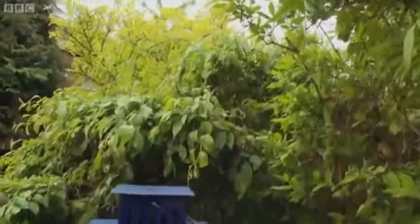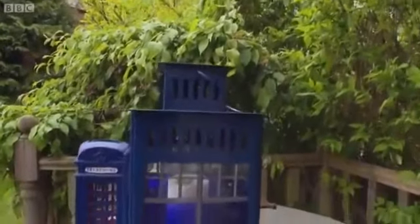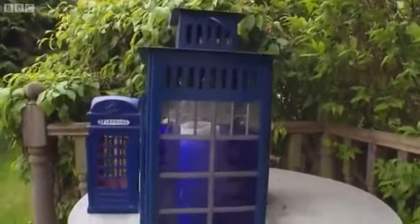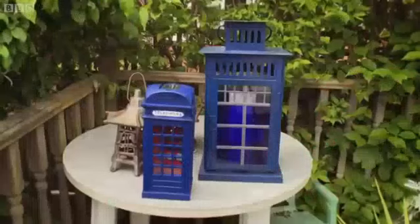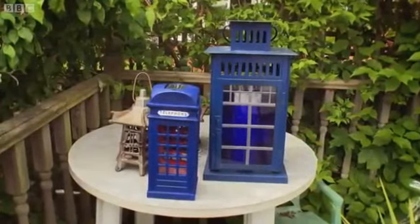And I can see there's a couple of TARDISes over there. You're a Doctor Who fan, clearly. I am. Kev humours me. You're clearly a very colourful character. Would you like your personality to be reflected in the garden? Yes, I would. I've already said I'd like my shed to be a TARDIS, because that would just be so cool. So what would you like to do with this space?